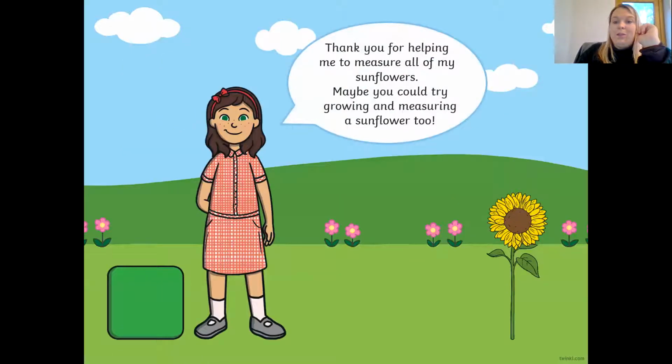Thank you for helping me to measure all of my sunflowers. Maybe you could try growing and measuring a sunflower too. Now, I don't think it's the right time of year to plant sunflowers just yet, but we can do that when we get back to school. But we are going to do something else with our measuring today.